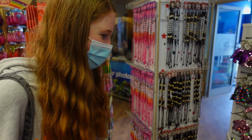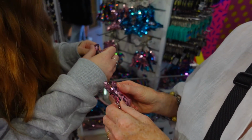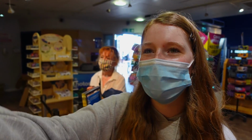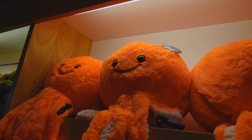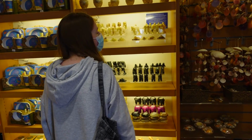Oh. Sparkly turtles, how much? £1.60. Yeah, I can have one of those. You know, I thought you'd be buying something. I want a smiley octopus. You want a smiley octopus? There you are, a smiley octopus. I bet they cost a bit, don't they?